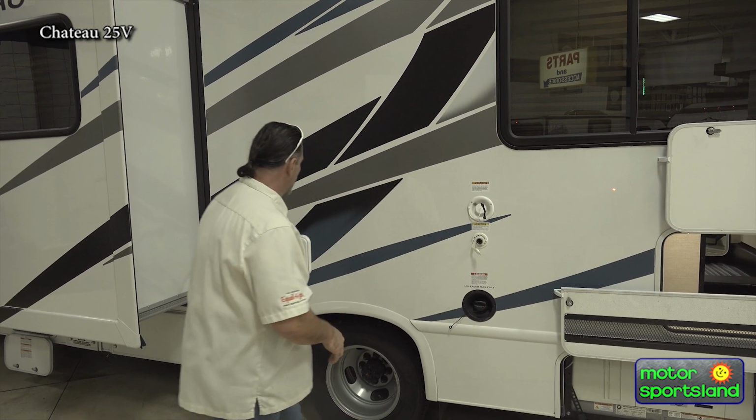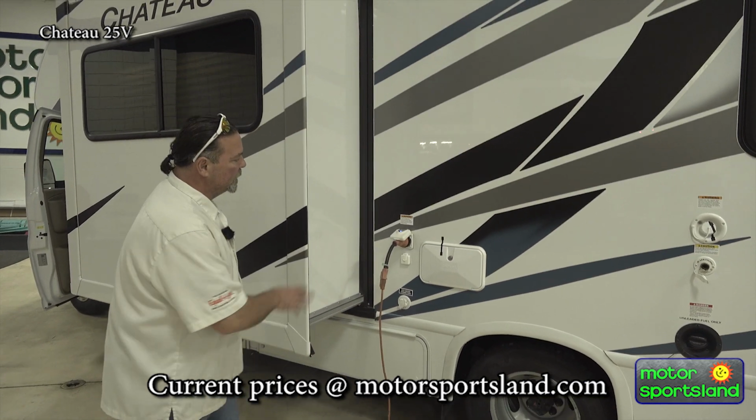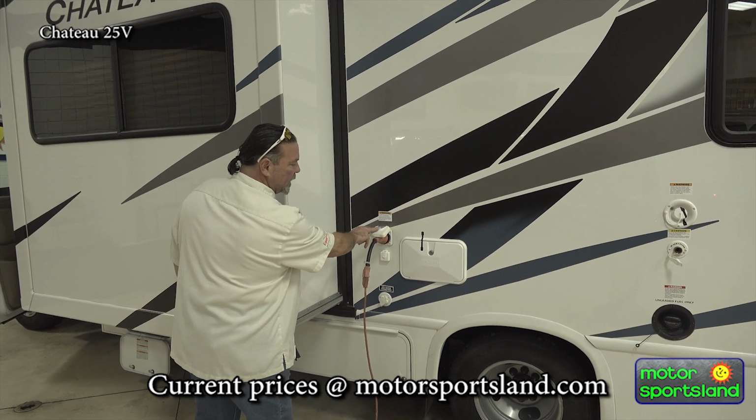Unleaded fuel fill location. We have your hot and cold outside shower. And of course your plug-in is right here. You can see a little indicator light up here.